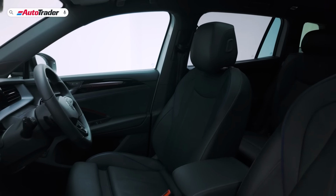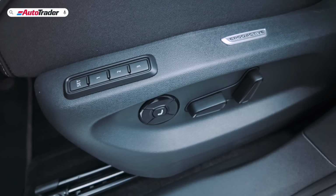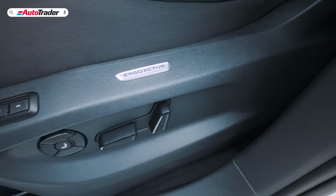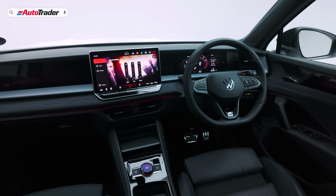Regarding the cabin furniture, the 7 seats are trimmed in Verena leather, and in front you get these Ergo Active Massage Function seats. It's all pneumatic base. You also have seat memory too. It's really quite cushy and decently padded. Now, you also get this Alcantara material found around the cabin as well as the door cards.